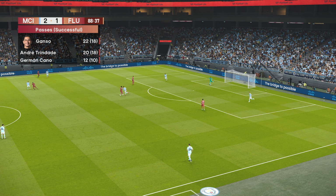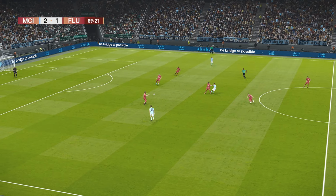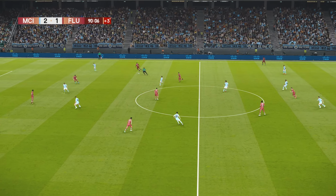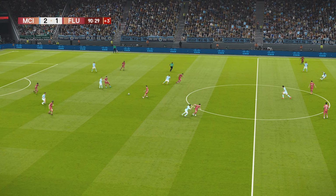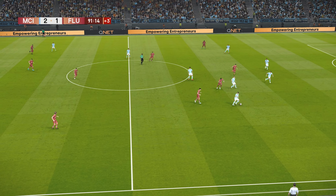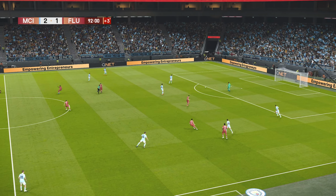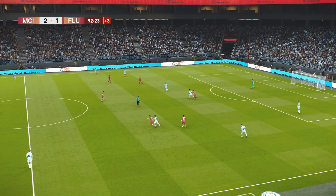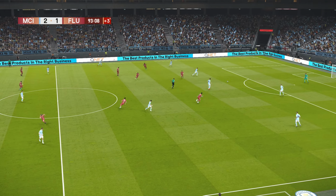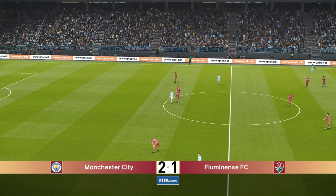Fluminense can make their change now with a break in play. Well, for me, this was the obvious substitution. He'd become just a little jaded, and as a result of that, he was most likely to make a mistake. I think sometimes when the body becomes tired, the brain goes with it, and I think that's happened in this case. Gonzalez. Akanji. Into stoppage time. And there goes the final whistle.